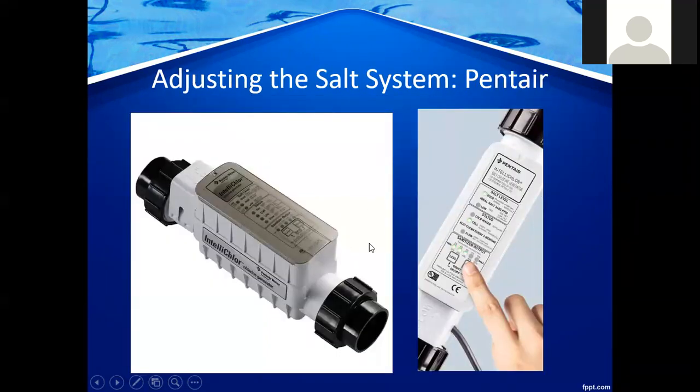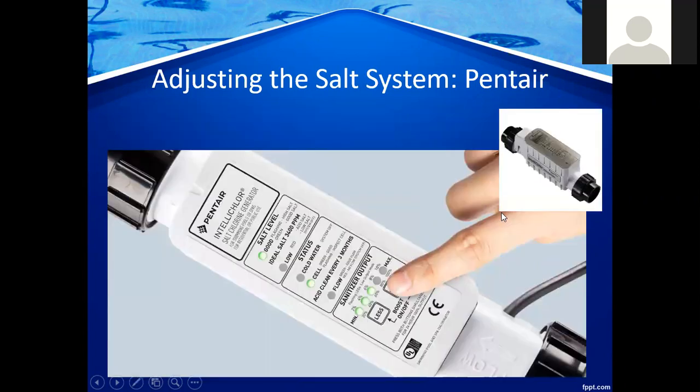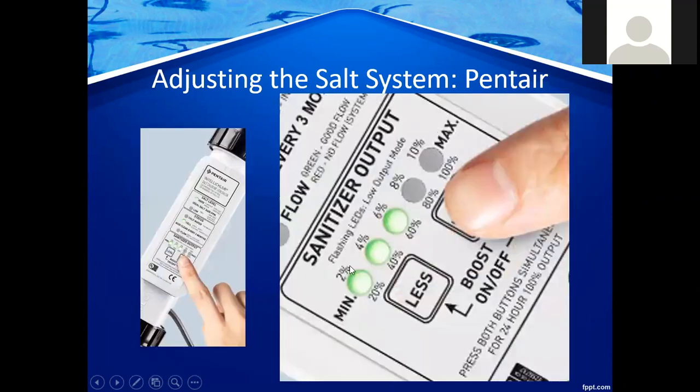Then you've got the Pentair system, and the controls are located on the cell itself. So there's a little window that you slide out of the way, and there's a more and less button on it. This one does not tell you the salt level. It just has a light on it that says add salt if the salt level is low. Okay, a little more reason to check your local pool store. But it does have an up and down output, and there are two scales, as you can see here.